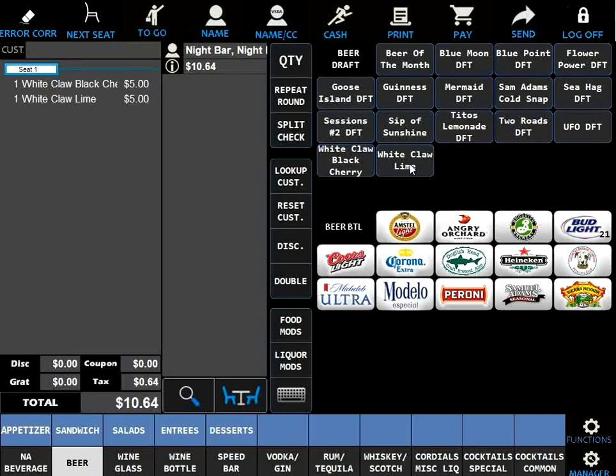This helps cut down on employees not knowing where an item is and just ringing up a random item instead of what was supposed to be rung in. This is yet another way that Future POS helps put money back in your pocket.